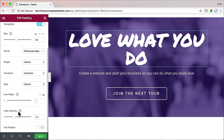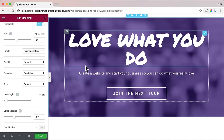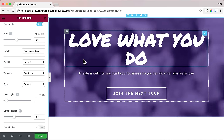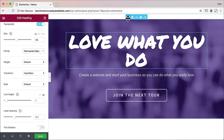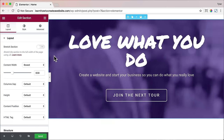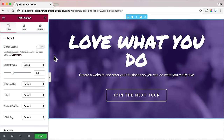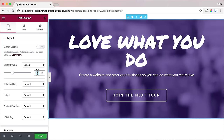And now you see how it goes on 2 lines. I don't want that to happen. And that's because the content width is too small. So I'm going to show you how to make it bigger. All you have to do is click on this whole section. So this is the edit section button right here. And if we click on it, you can make your content width 1,000. And it will allow the words not to be on 2 different lines.